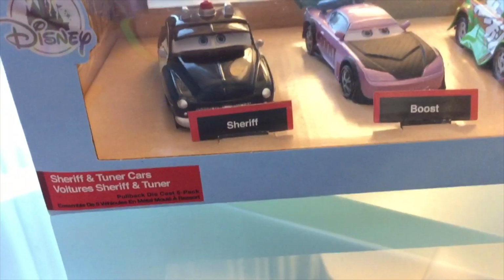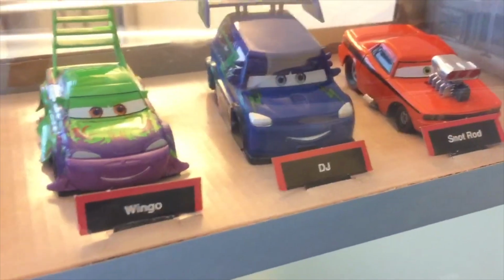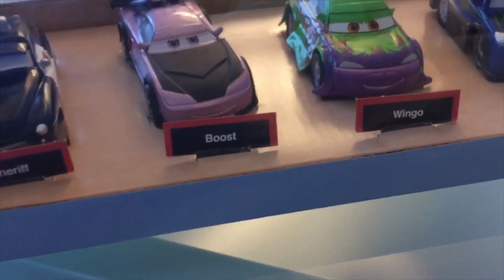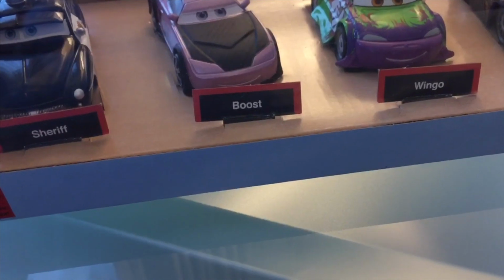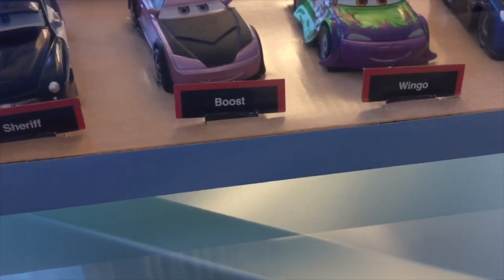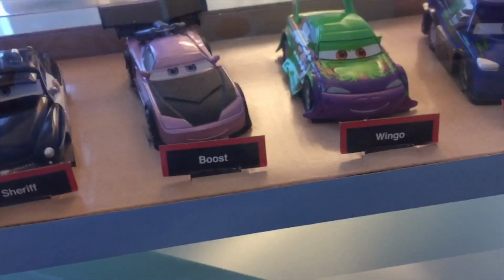Now for the review. I really think that the Disney Store has finally nailed the eyes, except for Boost there and Sheriff. Alright, fine. So a few of these guys in this pack don't look that good eyes-wise, but they really are great. Wingo's more accurate than his Mattel counterpart with the red on the spoiler, and my DJ doesn't even have the green zigzags. And again, I usually say that I only get Disney Store cars that I want, or if they're chasers or ones Mattel hasn't released, or ones that I don't have. And, well, I don't have the proper DJ, and I honestly wanted the rest. If I had to pick a least favorite, I would say Boost, though. But, anyway, let's get started with the review.